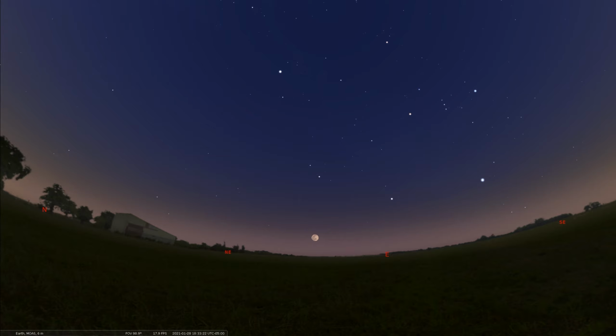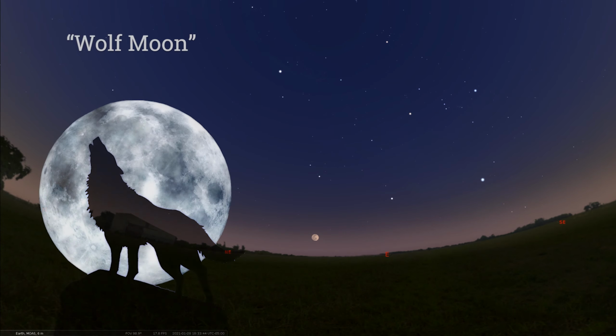And as you also may know, full moons throughout the year have names. You have the strawberry moon, the harvest moon, the full corn moon, you may have heard of that one too. And they represent various things throughout the year, from Native American traditions, from European traditions, farmers, and some of their traditions as well. So commonly for January, the full moon is called the wolf moon.